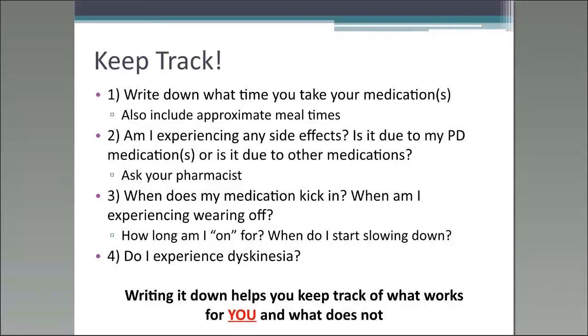It's pretty much one of those things where I get them to write down the time that they're taking all their medications, Parkinson's disease medications as well as any other medications. I get them to include the approximate meal times, because it's so much easier to see that visually and know how to go from there. It's just having pen on paper, and you can move things around and see what you're doing.